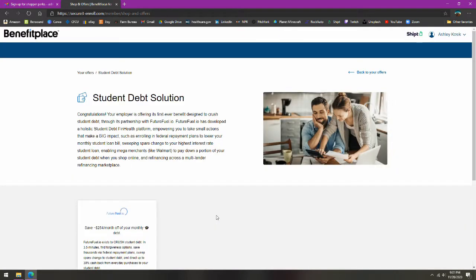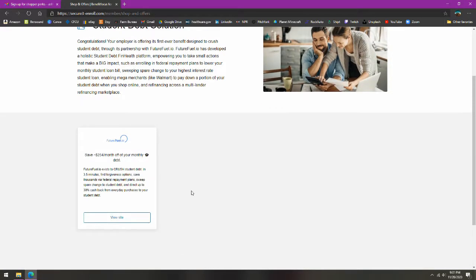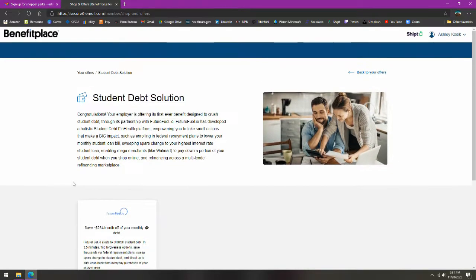Student debt solution is... Oh no, that's just a weird logo. Okay, so they have Future Fuel to crush student debt. Find forgiveness options, save thousands via federal or payment plans, sweep spare change into student debt, and direct up to 30% cash back from everyday purchases to your student debt. Okay, that'd be very helpful if you're struggling with that.